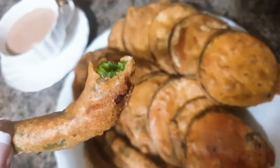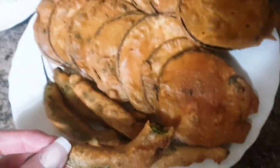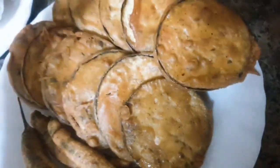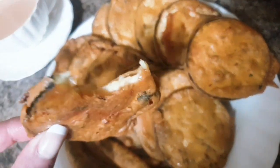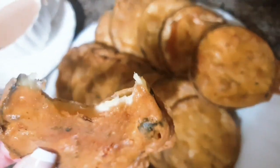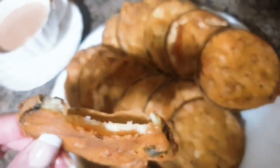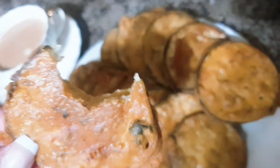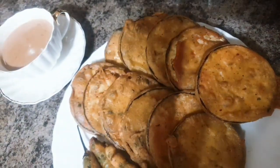That is certainly very spicy. Oh my goodness, but it's super yummy. This is nice because it's spicy plus a little sweet. The aubergine was very fresh and sweet, so this is a nice combination. Super yummy, but a little spicy.